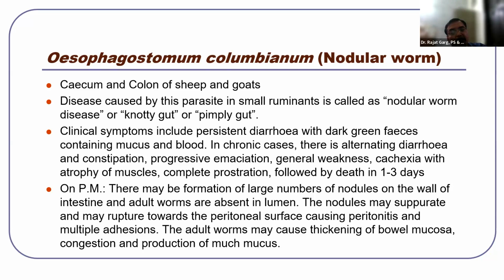If you conduct a postmortem on such animals, you will find a large number of nodules in the intestine, but underline it that the adult worms are absent in such cases, because the larvae of the parasite are responsible for production of the nodules. If you open one of the nodules, we will find the fourth stage larvae of the parasite in this nodule. And these nodules will only be found in those animals which have already been primed to this infection at least once. Meaning if a lamb gets the infection for the first time in its life against this parasite, then there will be no nodule formation in that case.